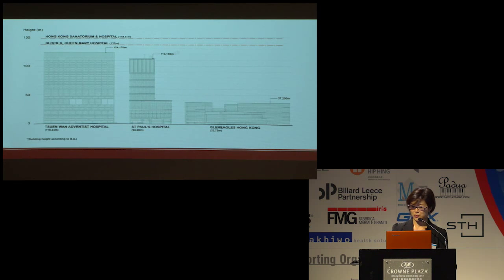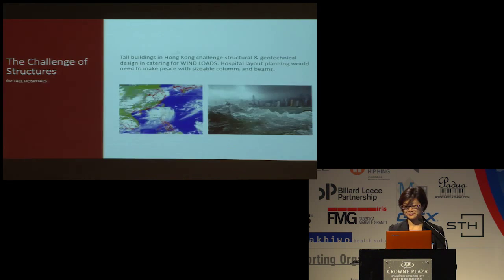The two red lines on the top of this slide show how tall the Block K of QMH and the Sanatorium Hospital Block are. And the few examples I'm putting up today, Tsuen Wan Adventist Hospital, St. Paul's Hospital, are not far away. Whereas for the Gleneagles Hospital, I will explain later, there are other limitations that make it shorter.